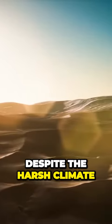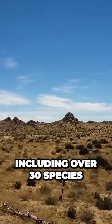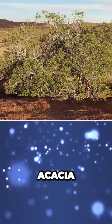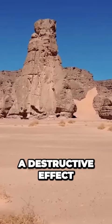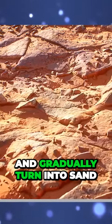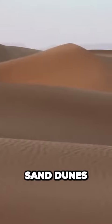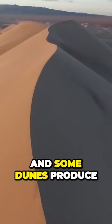Despite the harsh climate, the desert hosts a variety of flora, including over 30 species of endemic plants like fern, ficus, acacia, cacti, and date palms. Temperature changes have a destructive effect on the rocks, causing them to crack and gradually turn into sand, which replenishes the desert's sand layer.